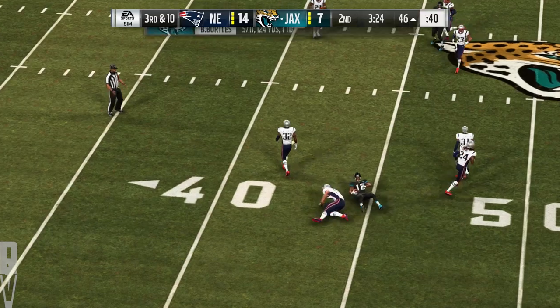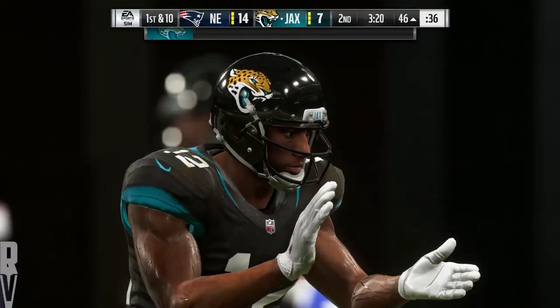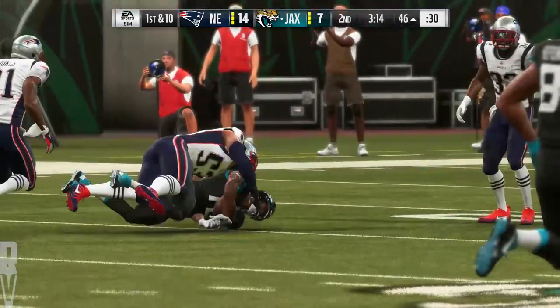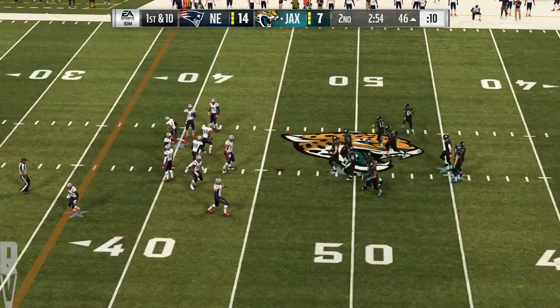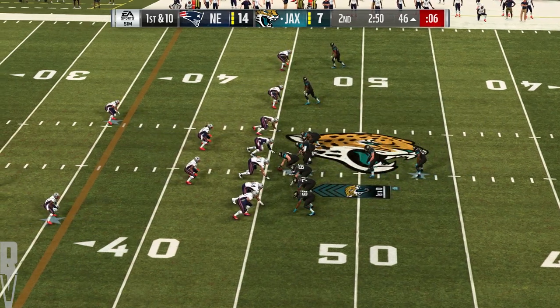Open man is Westbrook. Complete, and he'll be taken down, but not before he gets into enemy territory. His first catch, and it's a pretty big one. They get the conversion on third down. So into Pat's territory now. Here's first and 10 at the 46.